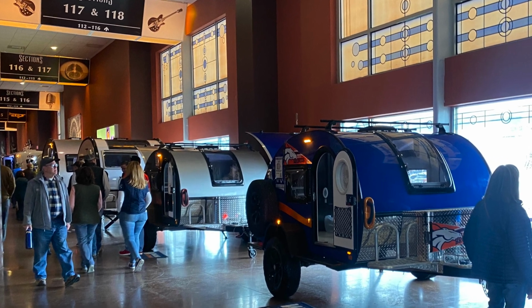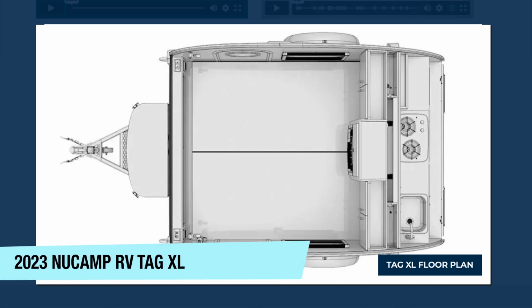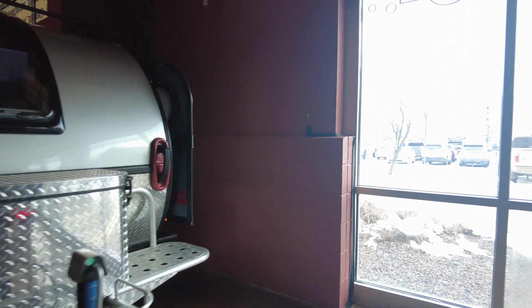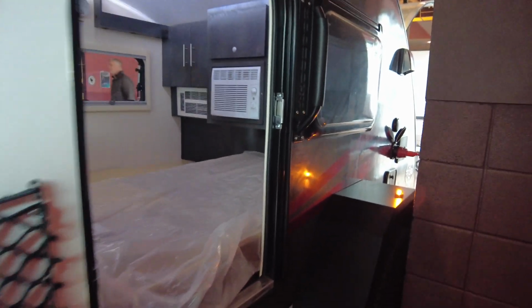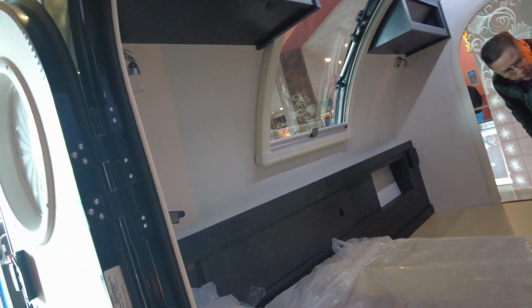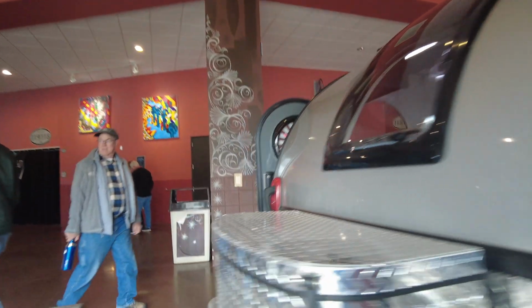Teardrop trailers are a great way to dip your toe in RV camping. The 2023 nuCamp RV Tag XL has driver and passenger side entry doors. The interior height is 43 inches and includes a queen bed with underbed storage, a stargazer window, cabinets, and an AC and heater unit. The exterior is equipped with solar and a roof rack. The length is 13 feet 7 inches, the width is 7 feet 8 inches, and it stands 6 feet 3 inches high.